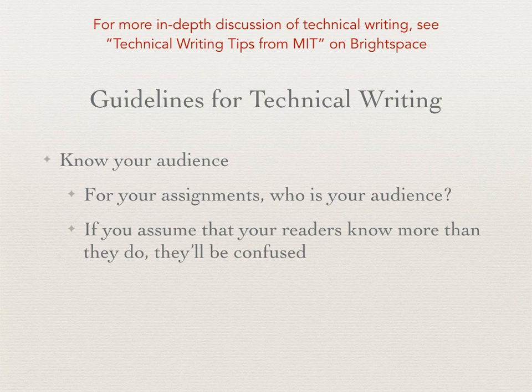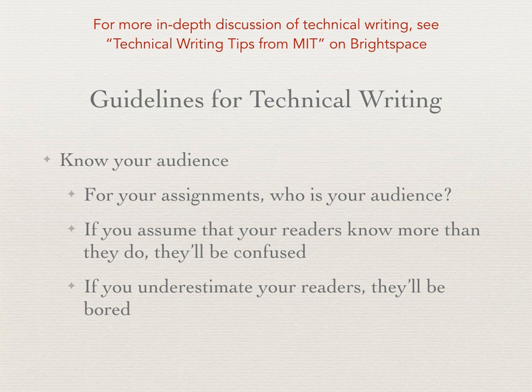That requires that you balance the level of information you're giving them. If you assume that they know more than they do, they'll be confused, okay? I do not know every fine-tuned detail of every area of psychology. It's not humanly possible. So you can't assume that we know more than we do. You can't assume that if you put in the name of a measure, I know what that's measuring. I don't. You need to tell me what's being measured, not necessarily the name of the measure. If you underestimate us, and you tell us every minute detail of everything, then we'll be bored. So technical writing is really a balancing act between these two things. If you're going to err on one side or the other, bore us, okay?